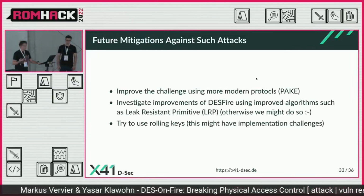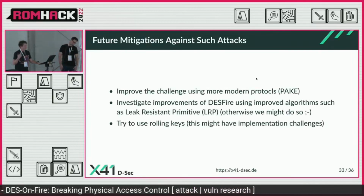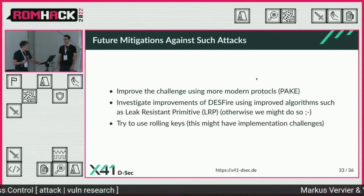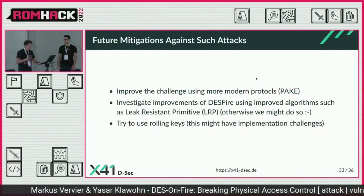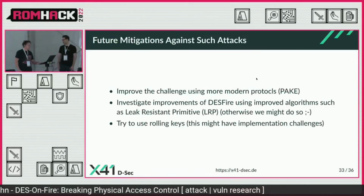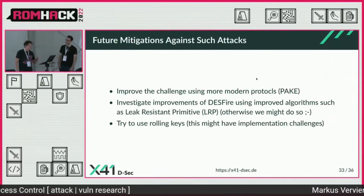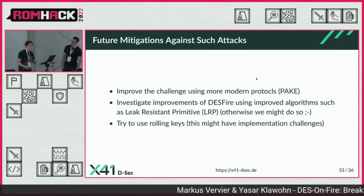Deathfire also has some leak-resistant primitives, and we didn't really investigate that. So if others don't do it, we might do it in the future. That's supposed to prevent some attacks, but it's not clear what they mean. I mean, they call it side channel proof or so. Which brings me to the point: we did not do a man-in-the-middle attack, and also not a side channel attack, right? We just basically did what the protocol specifies.